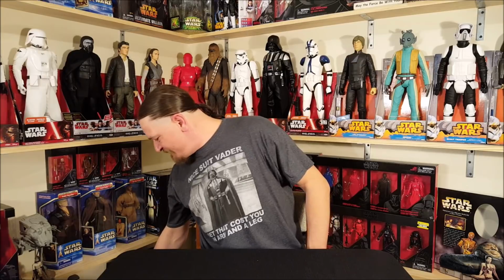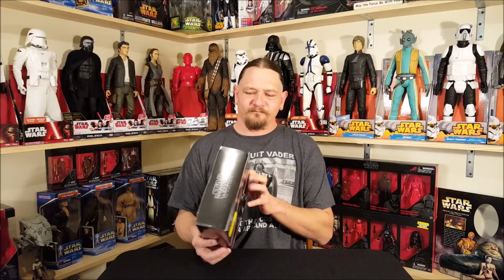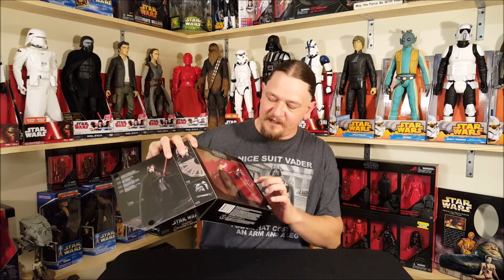Okay, and this is another item I bought. I got it on clearance. Always check the clearance aisle at Walmart when you're going to Walmart. So this is a Kylo Ren. I believe it's a Walmart exclusive, but it's a 6-inch Black Series. And he comes with a little display stand. You can't really see it, it's behind him.